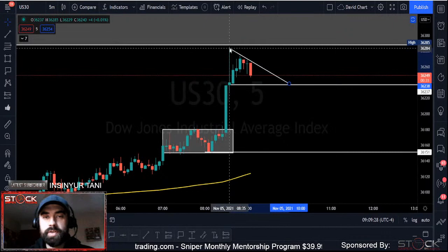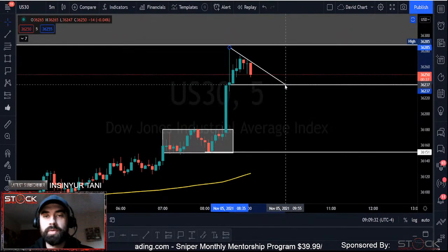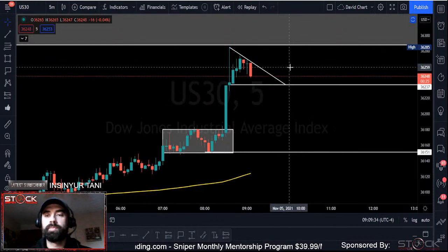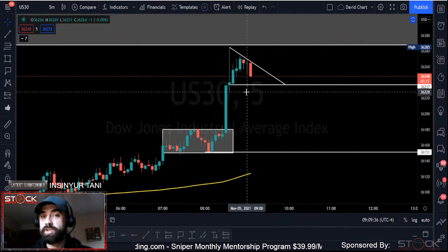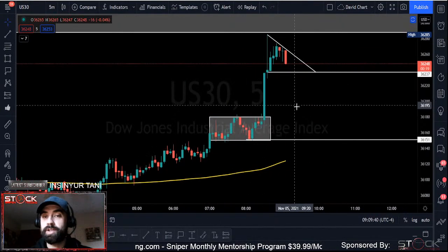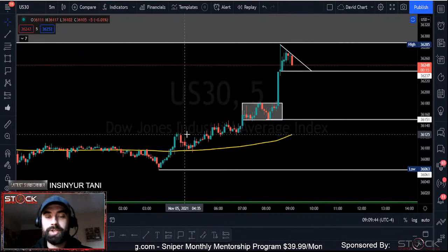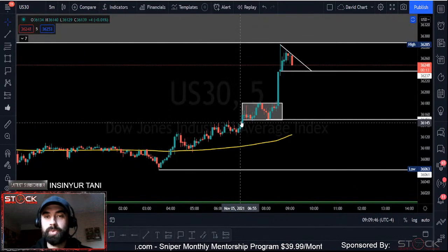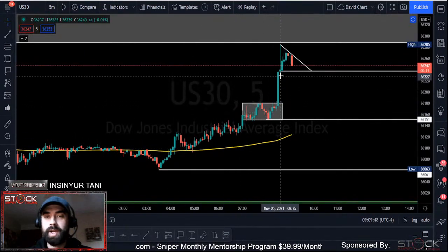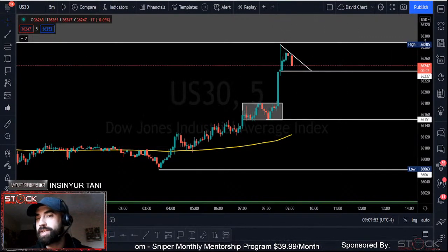Okay, let's see what's going to happen with US 30 here. All right, this is US 30 on the 5-minute. Look at construction right here. Consolidative structure. Push, bouncing above the 200, holding support. Now we're walking our way up, okay? At the high, we're starting to pull back now. We almost hit 36,300. All right?